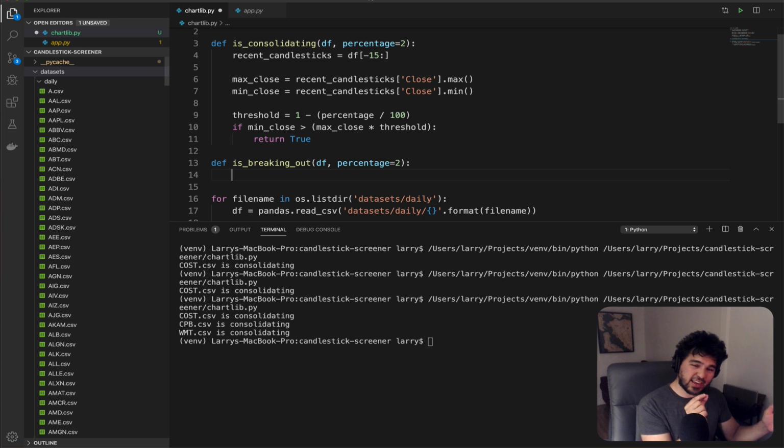So we're going to use our indexing again on our Pandas data frame, but we're going to go all the way up to the next to last candlestick. So how do we do that? So we want to get the last close. So let's get the last close first. So the last close of our data frame is going to be -1 until the end. That's the last row, so it's the last row and then till the end.